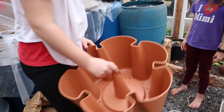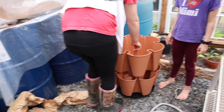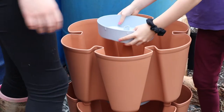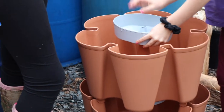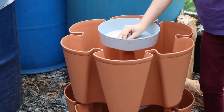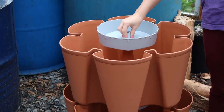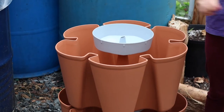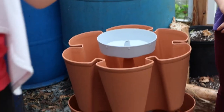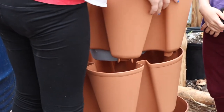Now it's gonna be kind of all alternated. Yeah, see how it's got little things in the bottom? I think when it's full of soil, it'll sit better. And after we do this, we have a surprise to show everyone. All right. Why is it like it now? Did you do something wrong with the first one?